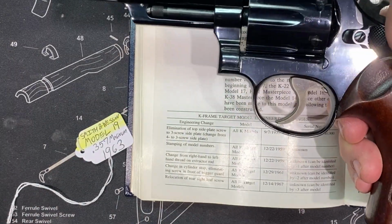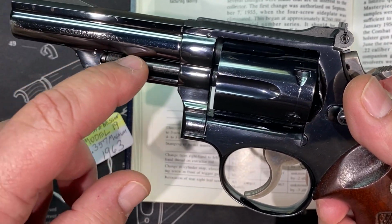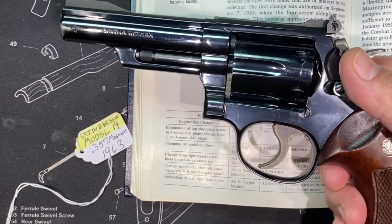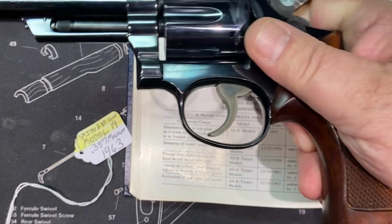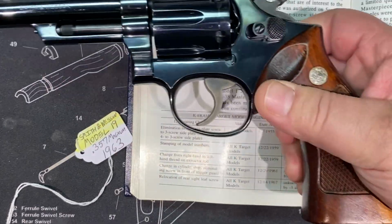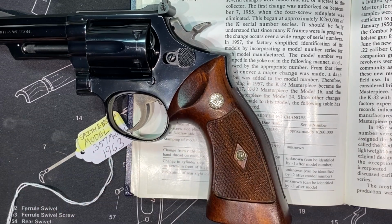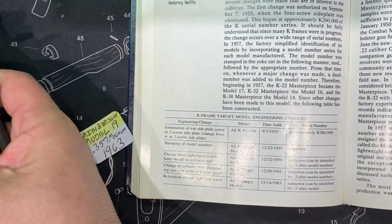Change from right hand to left hand thread on the extractor rod. We're not going to be able to take them out, but I guarantee you it unthreads the opposite way. Change in cylinder stop, eliminating the screw in the front of the trigger guard. Oh, what do you know? Right there. And relocation of rear sight leaf screw. That was 1967, so that did not happen here. Since I only have these two, I'd really have to look at some pictures and do some research to find out what they're even talking about with this rear, because neither of these have that modification.